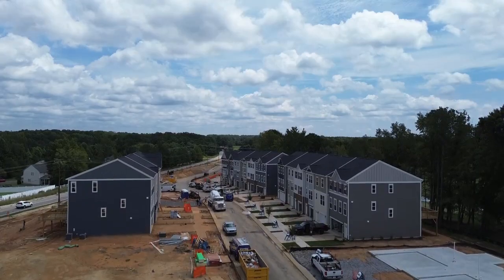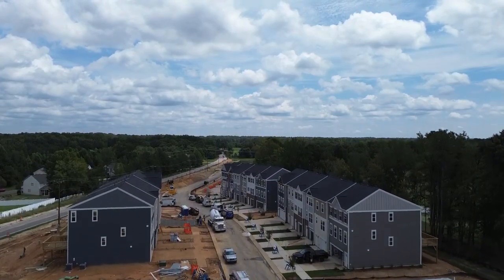This one does have an HOA. Most townhomes do. $143 a month. It covers maintenance of the common area, exterior, and the roof, and you're on the golf course. And your master insurance is included in those things. So you just would have a condo policy, which is much cheaper than homeowners insurance.